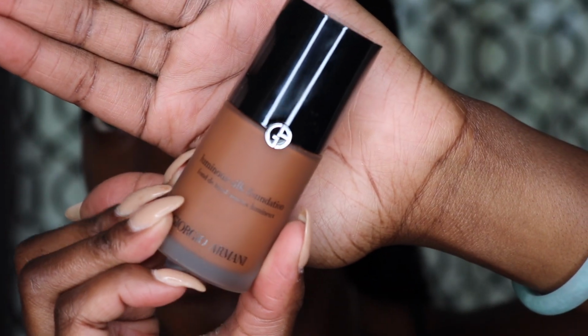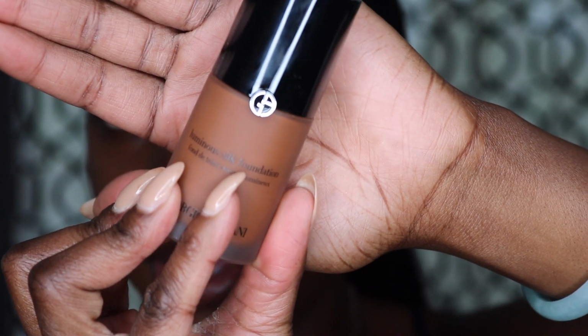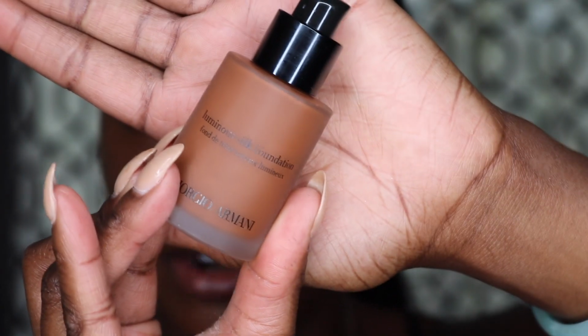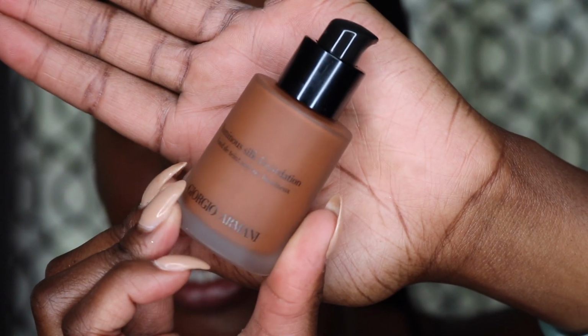They have not changed the form or shape of this foundation package, and I love that because I actually really like this bottle. It's very simple but yet chic, and I feel like it's expensive. And this is kind of what the shade looks like in the bottle next to my face. So you know when you get those frosted bottles and you can barely tell what the foundation color really is, you can tell pretty much what color your foundation is going to be with these bottles. So I kind of like that as well.